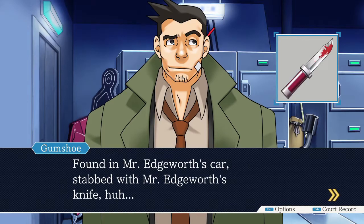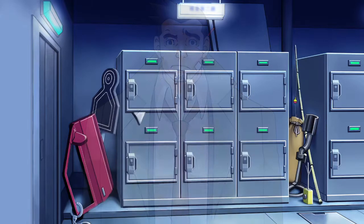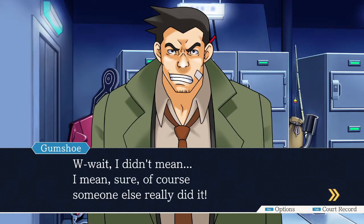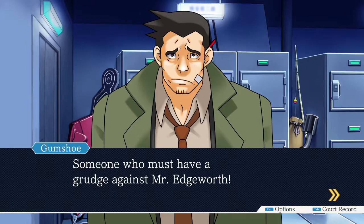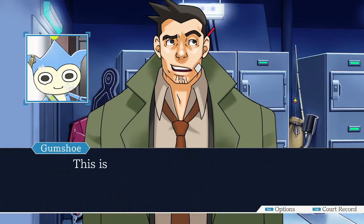Found in Mr. Edgeworth's car, stabbed with Mr. Edgeworth's knife, huh? What would drive Chief Prosecutor Skye to do such a thing? Oh, wait, I didn't mean, I mean, sure, of course someone else really did it. Someone who must have a grudge against Mr. Edgeworth. That's a theory, honestly. It does feel like such a setup, so I get it.